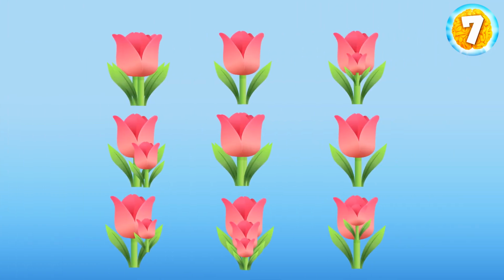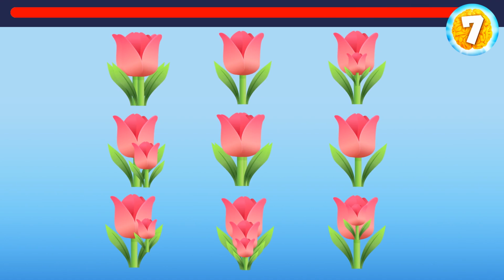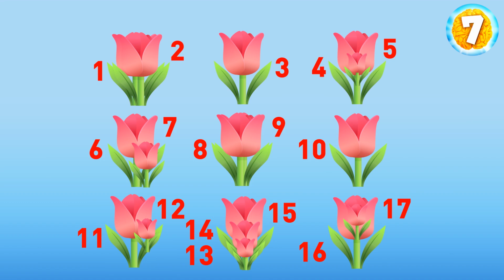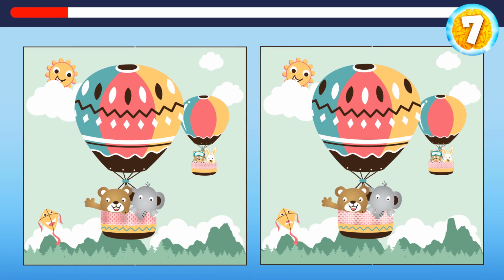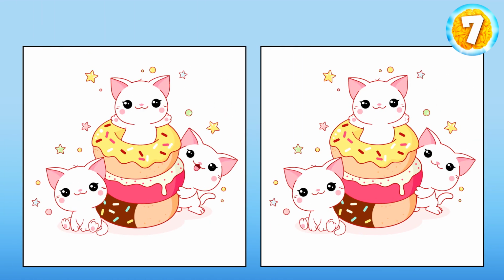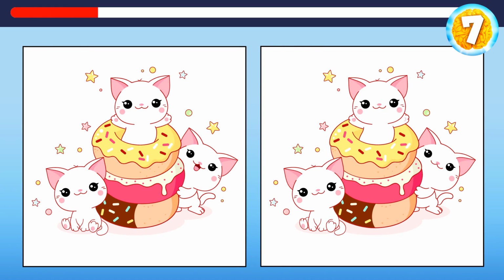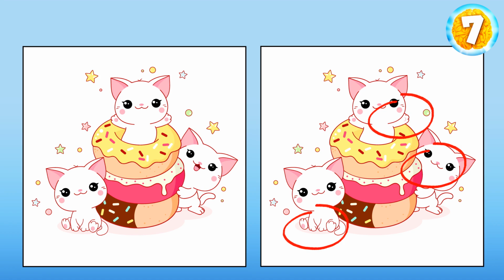Okay, now count all the flowers. Right, there are 17 of them. Can you spot 3 differences between these photos? Here they are. And another one. There are 3 differences again. Do you see them? Okay, here they are. Good job.